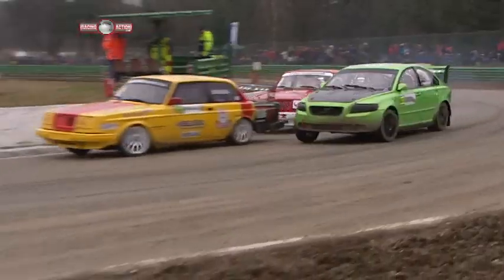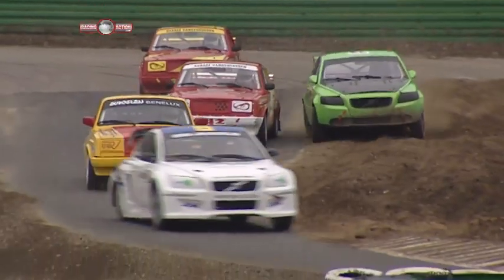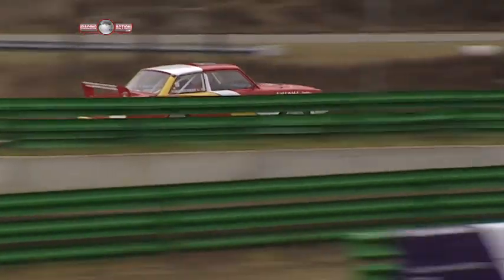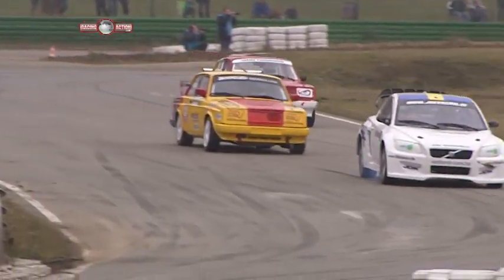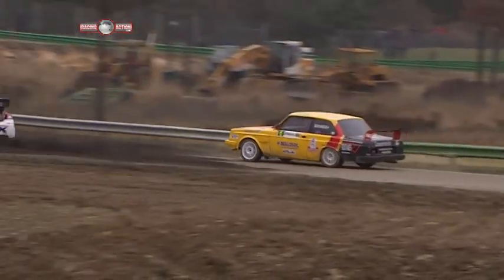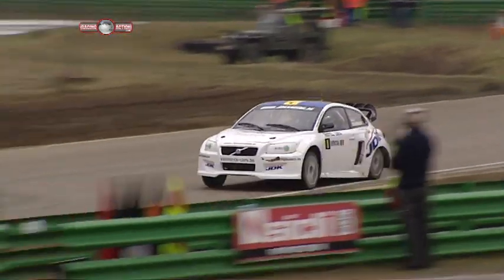Keeps the apex clean. Followed by Van Nijlen and Ludo van Geneugden in the red Volvo. And then we have Philippe van der Heijden in the green Volvo S40. But for the moment it's de Keersmaker from Van Nijlen, Ludo van Geneugden, Philippe van der Heijden, and Henri van Geneugden has small problems and is in 5th position.